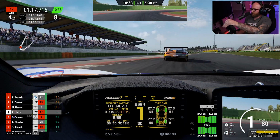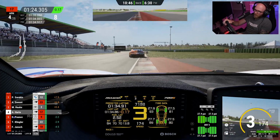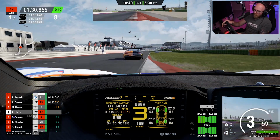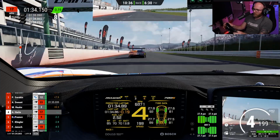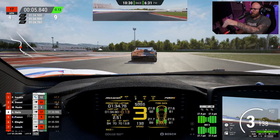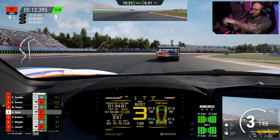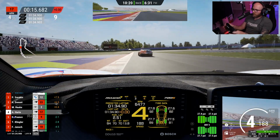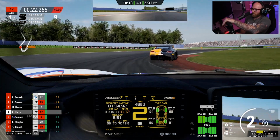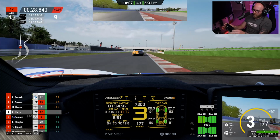Later on the brakes into there. He's definitely checking his rear views. 2.2 behind as well, so we're pulling away from P5. Well, mate, the fastest lap so far. Noticing the understeer since the damage. Just a little bit more prominent in the mid-speed corners. Trying not to let it become a thing.